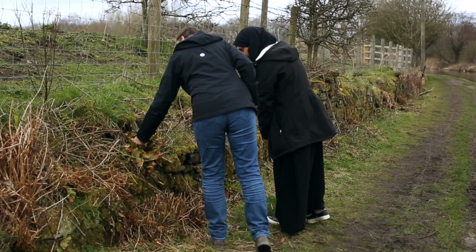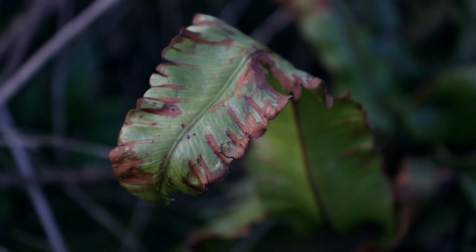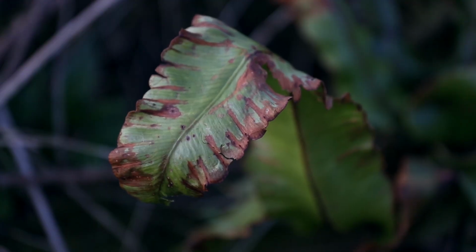Oh, and that's Hart's Tongue, that one. Yeah, you get it on walls like this. Yeah. It's really rather beautiful.